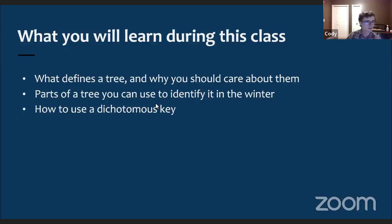So for the beginning, I always think it's important to talk about why trees are important and why you should care about them and why you should be interested in being able to identify them. I obviously work out in the field. I do a lot of ecological restoration and management work. So it's important for me to be able to assess a habitat based on the types of plants and everything else that are living within it. But that can apply to essentially everybody else as well, whether you're out in your backyard or out on a nature hike on one of our preserves.